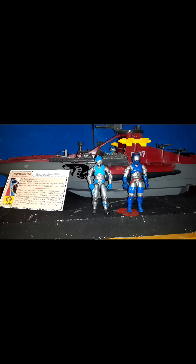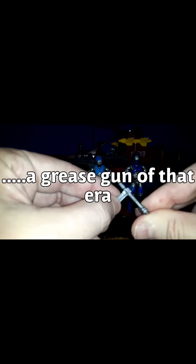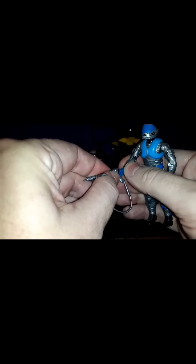So the Lamprey came with one accessory. He came with this machine gun. It looks like a grease gun from World War II. Has this fixed shoulder strap on it. If you can see that or not, but the barrel has cooling slots on it, a magazine that fits from the side, and it fits fairly well in his hand.